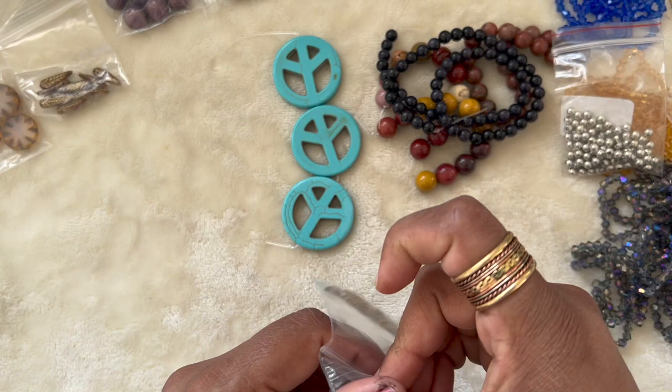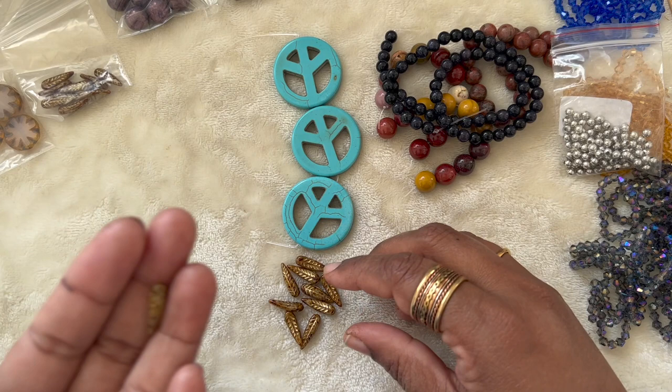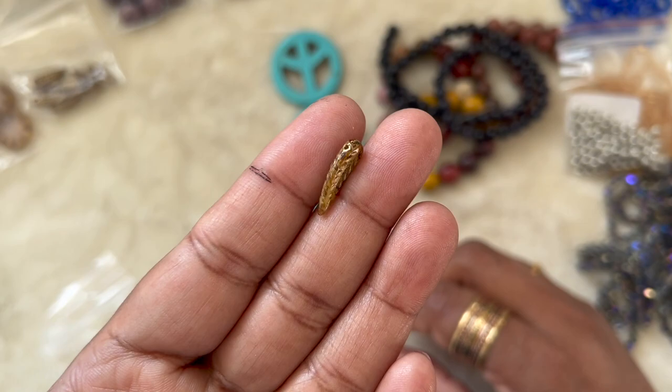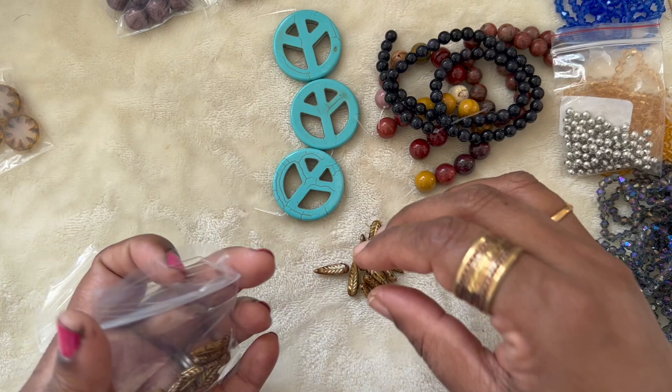Then I got these two packs. These ones are leaf beads, and you can see it's curved a little bit. So when you take it in hand, only then you realize how pretty it is when it was in the cover. It's very shiny and smooth, and it has like a curve to it, all the beads. And I got two of these packs. One pack comes with 10. So that's that.